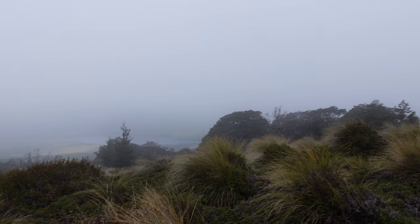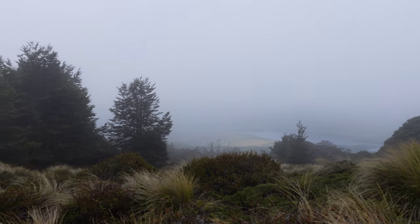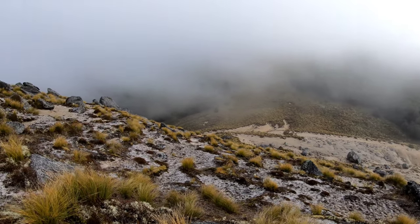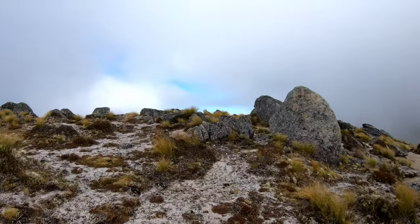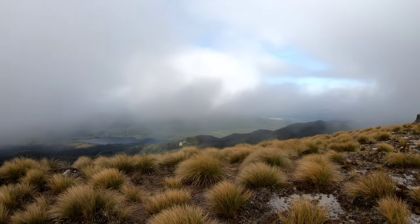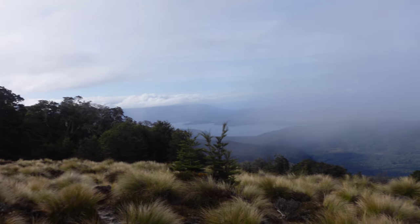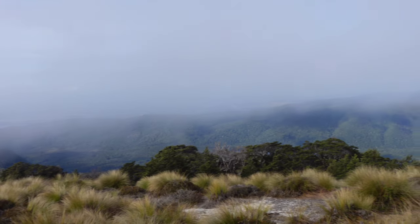Well, you can just see the lake down there. Apart from that, can't really see a whole lot. Sun's burnt away a bit of the cloud. You can see a little bit more.